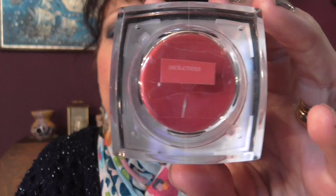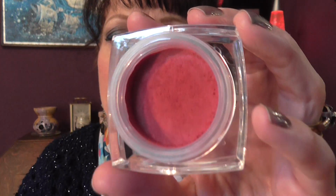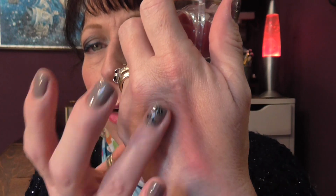That's the look that I have. I'll show you the rest of it. Well, and I can tell you what I have on. I'll leave my glasses off and you can see. I used the e.l.f. cream blush in Seductress first, and it's quite a scary looking blush, but if you use it sparingly, it is really, really pretty. That is the tiniest little bit, and it goes a long, long way.